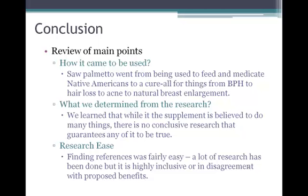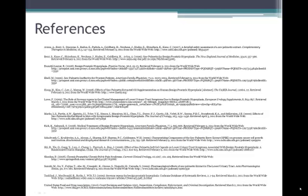Finding our references was fairly easy because a lot of research has been done, but like we've said many times, it is highly inconclusive or in disagreement with the proposed benefits. We have learned a lot about CAM therapies from conducting this research and doing this presentation, and we hope that you take away some knowledge that you did not know before watching our presentation. This slide contains all of the references we used to put together this CAM therapy presentation on Saw Palmetto. All articles and websites can be accessed via the World Wide Web.